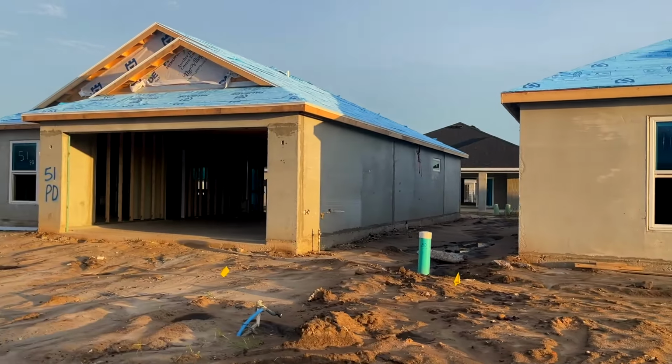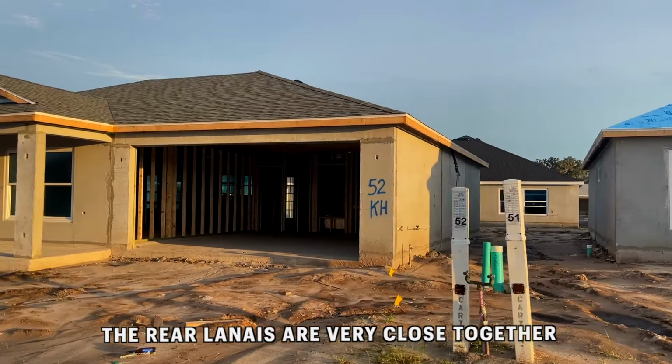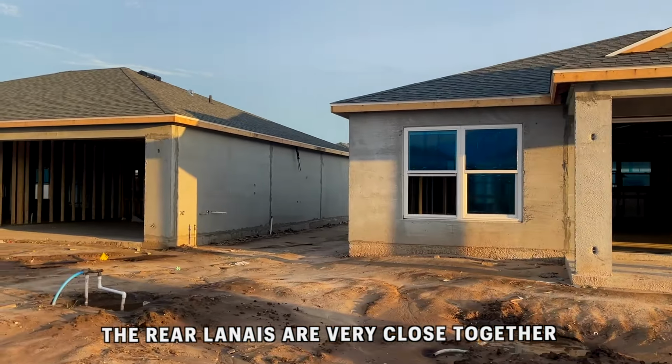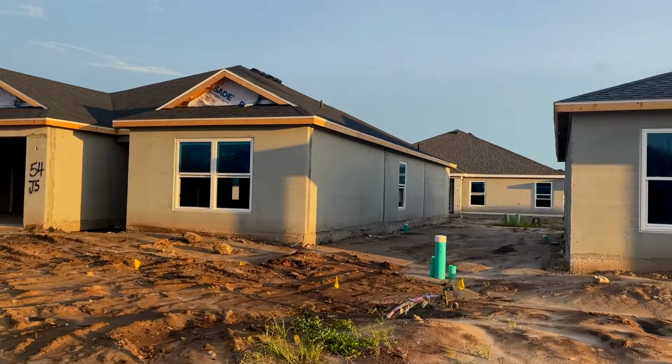Here on Quelly Road, there are homes with just 2-car garages. I noticed that these homes in the middle section are very close to each other. Aren't those what they call kissing lanais, David? I don't know, yeah, I think so.